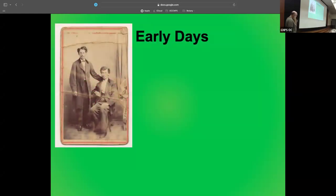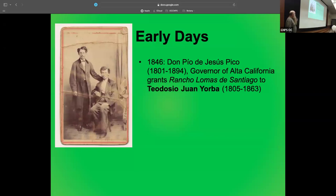And then we have these guys here in 1846, Don Pio de Jesus Pico, governor of Alta California, the old name of this place right here, grants that ranch, a different ranch, the Rancho Lomas de Santiago to Teodosio Juan Yorba. And according to historians, and I've checked with historians, there are no pictures, paintings, or drawings of this guy existing. So I put in pictures of his two sons. That's as close as we can get. And that's Sebastiano and Ramon Yorba.